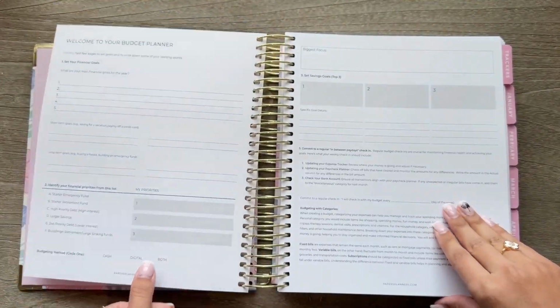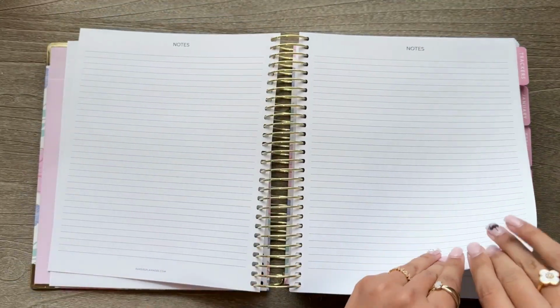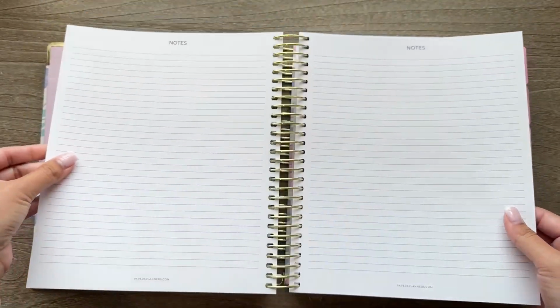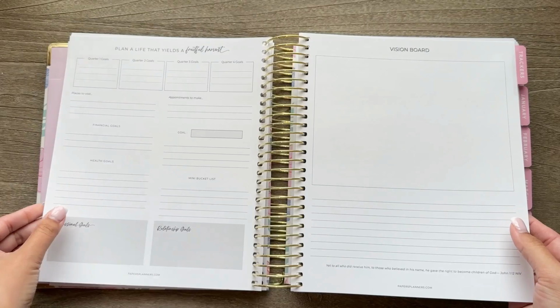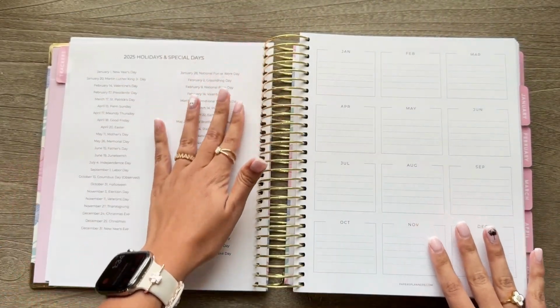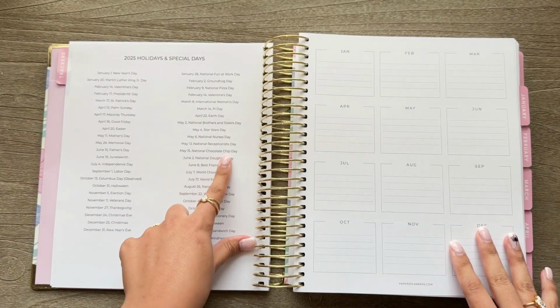It's an undated budget planner. You have your welcome page. Our tabs are pink this year. You have some blank notes pages in the front because that was requested by a lot of you guys. We have a setting up a monthly budget section to show you how to do that. You have your vision board pages. You have some 2025 holiday and special holidays like International Women's Day, National Chocolate Chip Day.